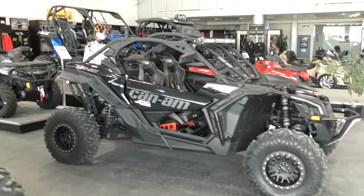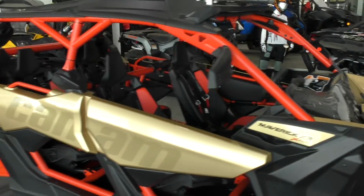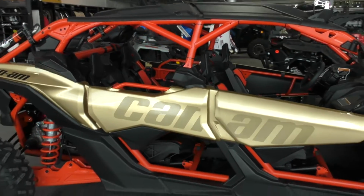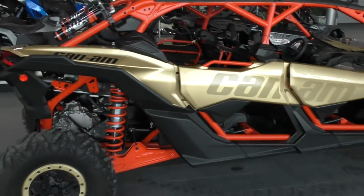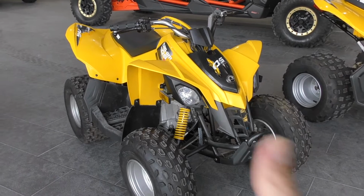So there's just a little two-seater, but check out this bad boy, a four-seat proper off-road dune buggy. I cannot imagine how much fun that would be. What a machine. I found something within my budget.